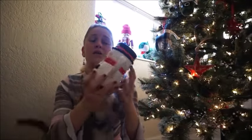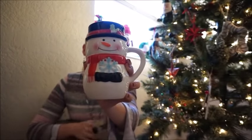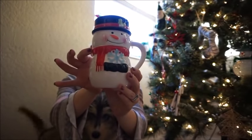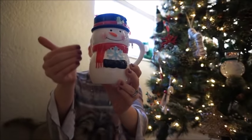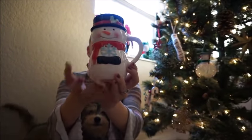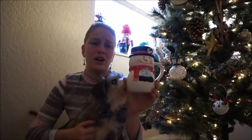The next one I want to show you guys, I actually don't remember where I got this. I want to say Hobby Lobby, but it could be somewhere else. It's just this really sweet snowman. I like that the shape of the cup is his body, so it does kind of cinch in a little bit between his body and his head, and that is what the back looks like. Very plain, but like I said, from Hobby Lobby, and I want to say this was probably no more than $10. There are so many places that you can get some really fun Christmas cups to get yourself festive for this season.